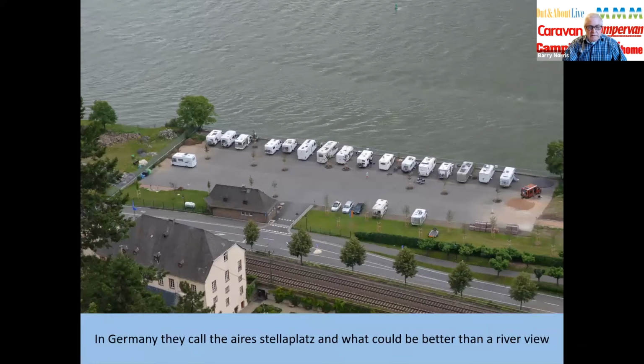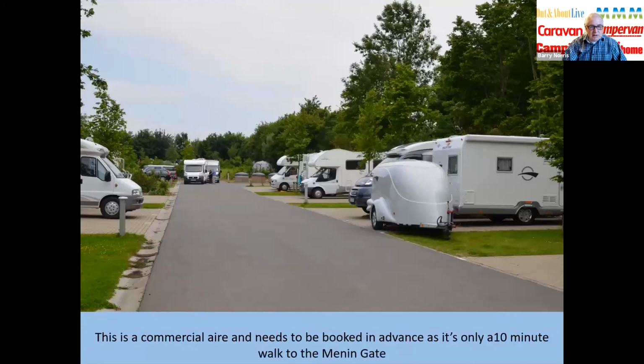In Germany, they call the aires Stellplatz, and what could be better than a river view over the Rhine? Now, this is a commercial aire, and you'll find quite a few aires are commercial, and this one you needed to book in advance, as it's only a 10-minute walk to the Menin Gate.